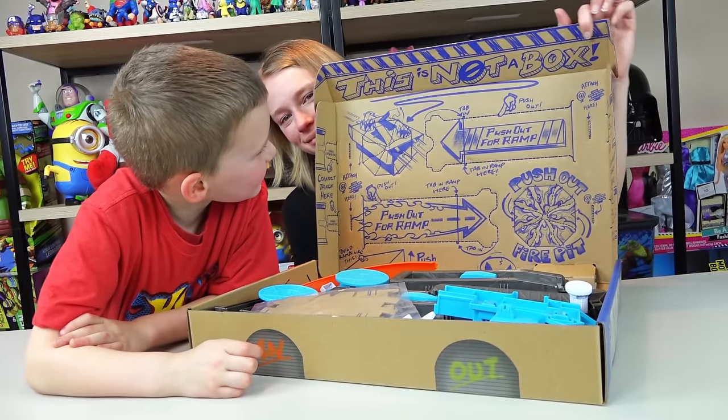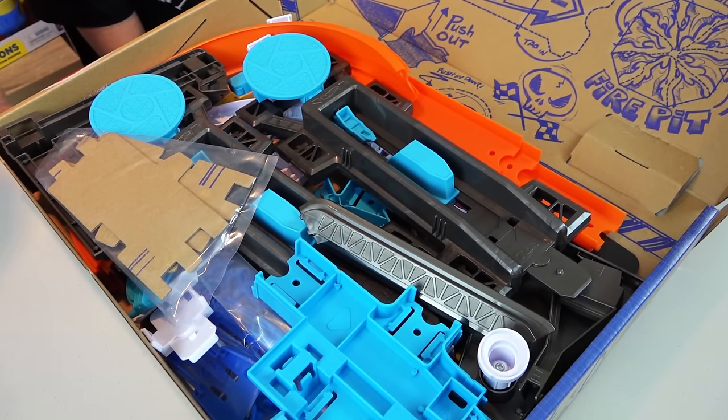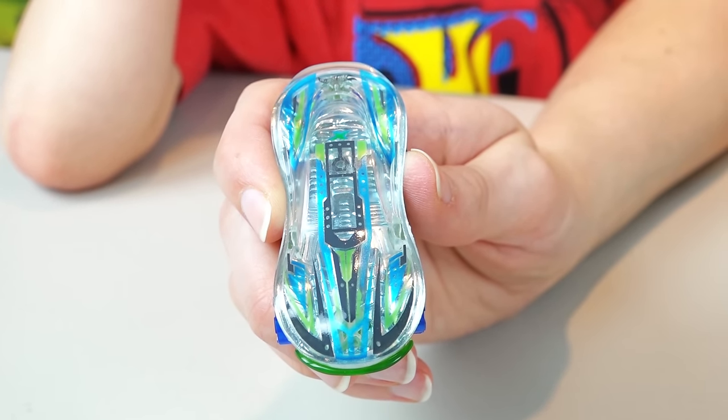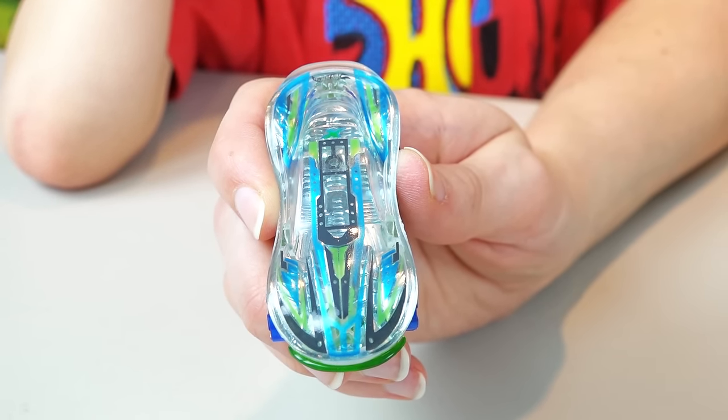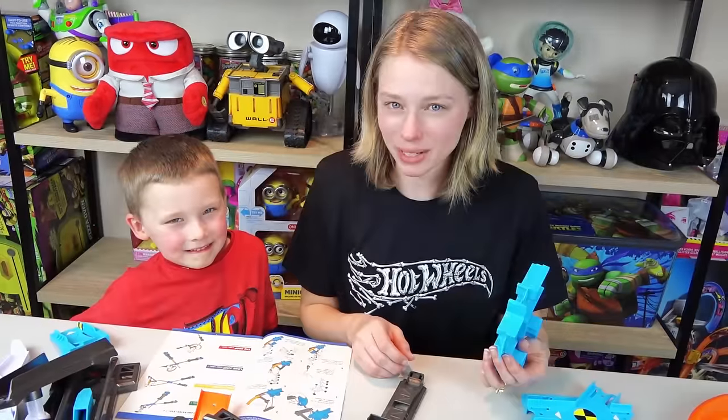Whoa, the box is a part of the set. Wow. Look at all of these cool pieces. And a totally cool car. Yeah, this is the clear speeder. Oh yeah. Stickers first. Here's how we start.